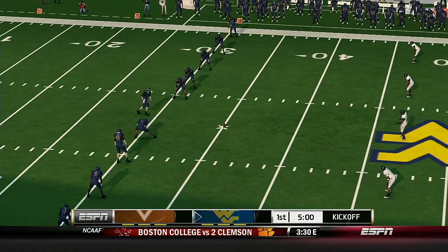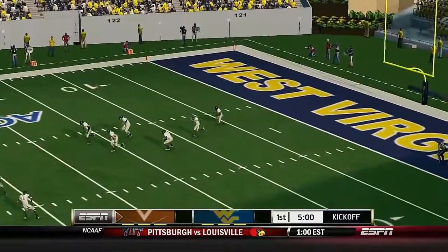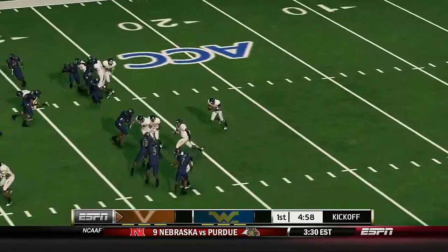West Virginia has been waiting all week for this one. Get ready, folks. The opening kickoff is finally here. He'll return it from the six.